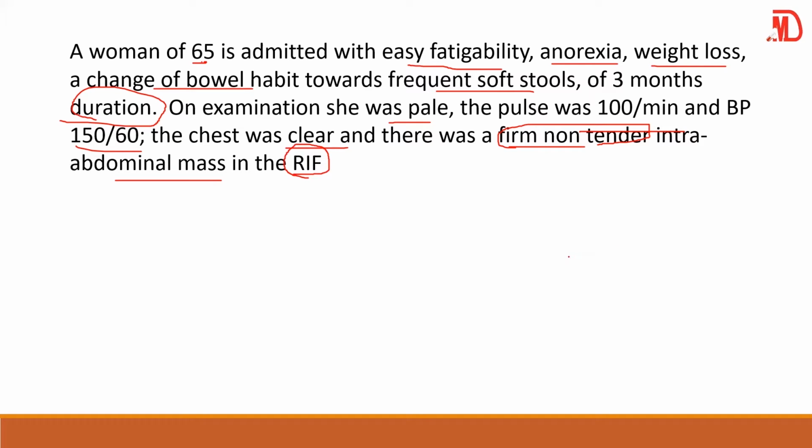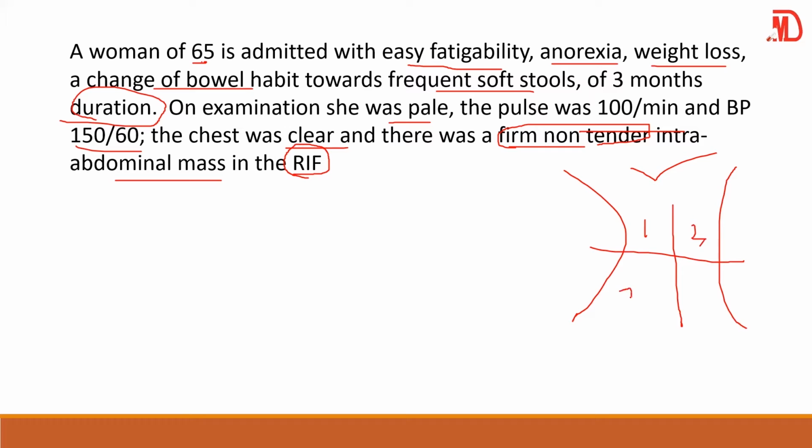So assuming this is your abdomen, if I'm dividing into 4 quadrants, we have 1, 2, 3, 4. When we talk about the right iliac fossa, we're talking about organs in quadrant 3. So you need to have those differentials in your head. Talk about every organ that is there. There can be appendix, there can be cecum, and all of those things. Keep them at the back of your mind. That's how to answer your question.